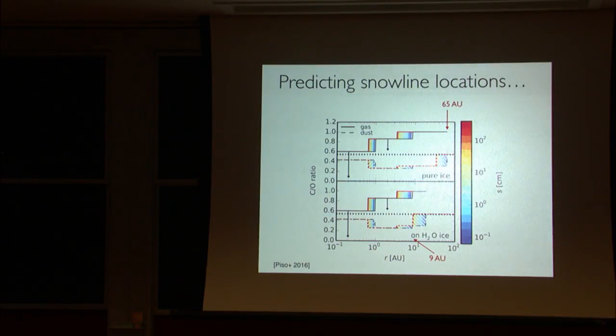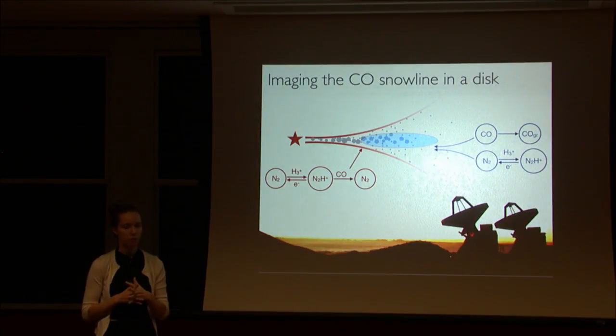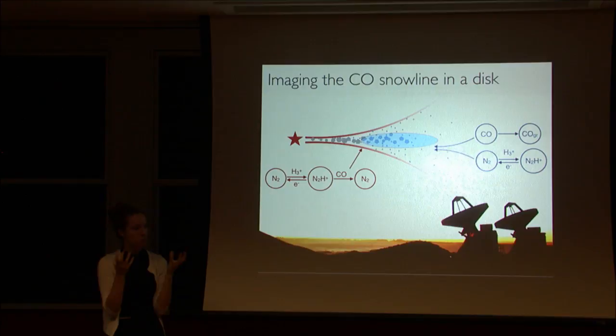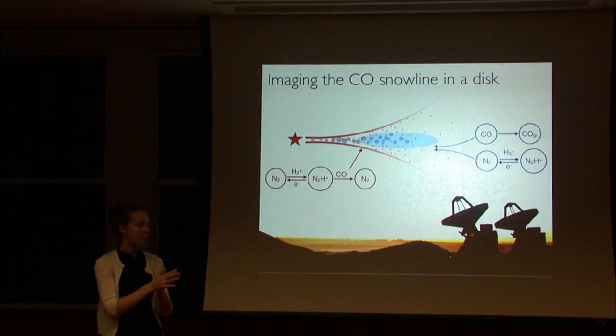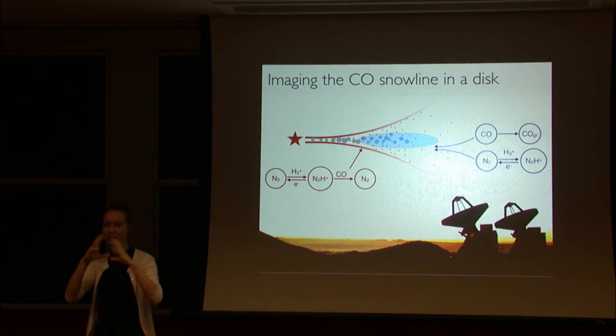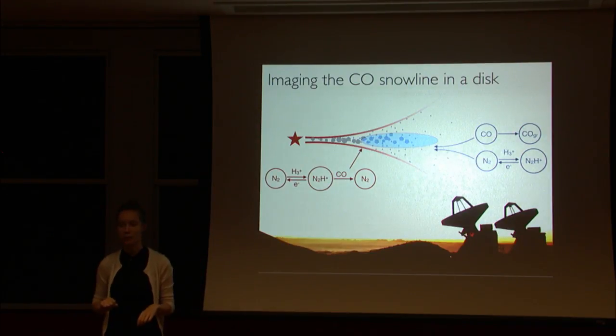And that means, of course, that you need measurements. Actually measuring where the snowlines are in real disks that we think we understand. This turned out to be a bit trickier than we had first imagined. But I think the most straightforward way you would want to go about doing this is just observing gas phase CO in one of these protoplanetary disks and check where the CO gas disappears. Spatially resolved, exactly. So basically just image the CO gas and see where the CO gas goes away.